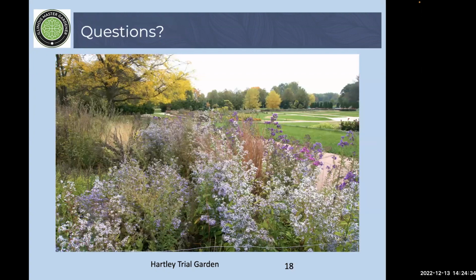Okay, so this is one of my favorite photographs of the Hartley garden that I took last fall. The first question I got when I gave this presentation the first time was, what species of asters are visible in that photograph? Well, we have the bright pink and purple ones to the right, which are New England asters. Then the lavender ones in the foreground are Short's aster, and the light colored ones, a very light purple, are smooth blue aster.